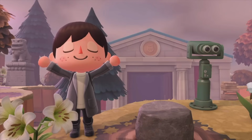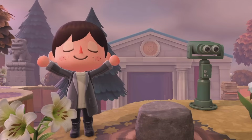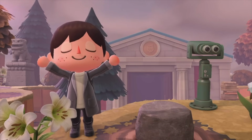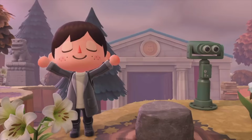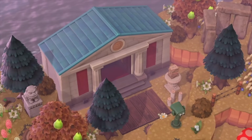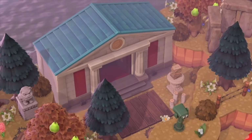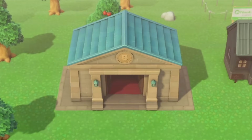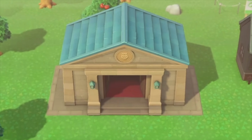So as I'm sure you know already, the museum is the most upgradable building in Animal Crossing New Horizons. It has even more upgrades than Nook's Cranny, which is definitely a surprise to longtime fans of the series. However, it seems like for some reason in the 2.0 update, Nintendo has decided to remove one of the upgrades that you can actually get for the museum, and one of the important steps of upgrading it.